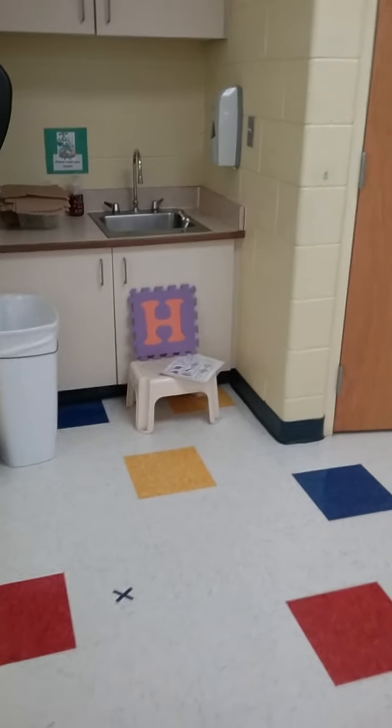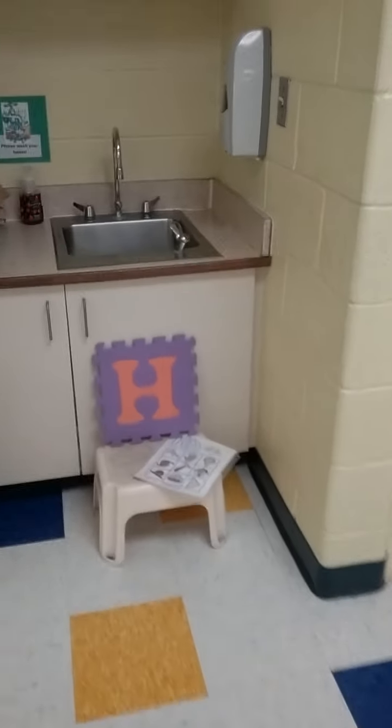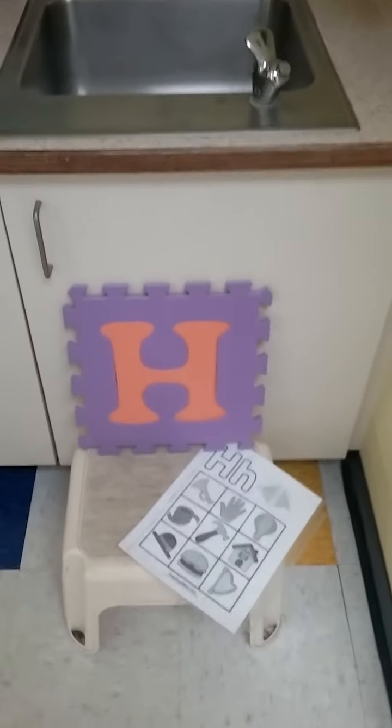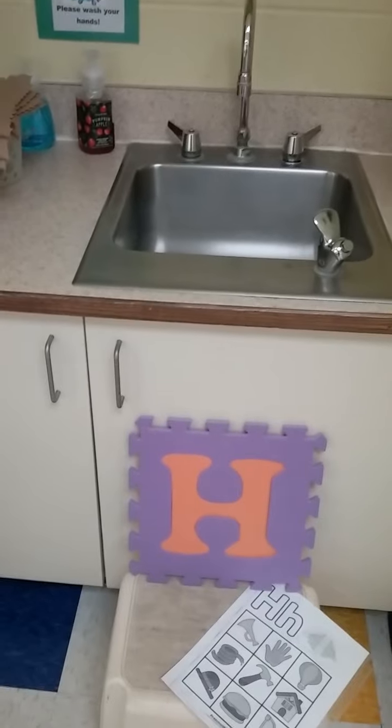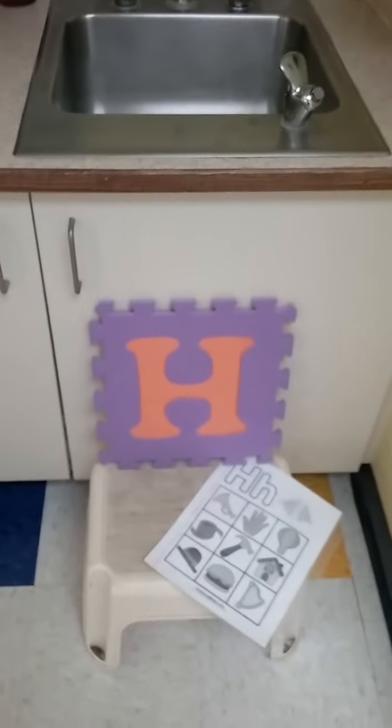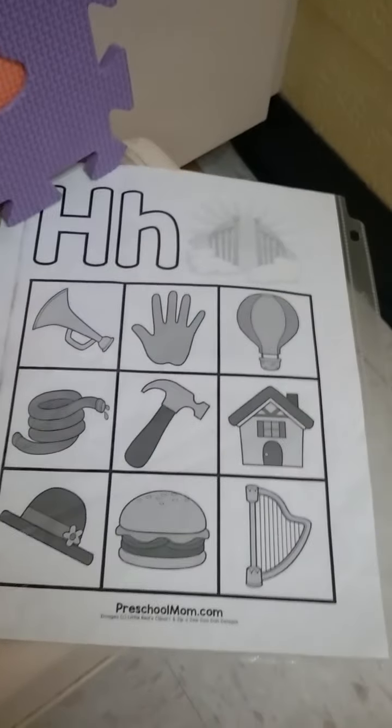Do we have any more? Oh, H is in line to wash his hands. Hands start with the letter H, right? H says, if you put your hand in front of your mouth, you can feel your breath on your hand when you make that sound. Let's see what pictures start with letter H.